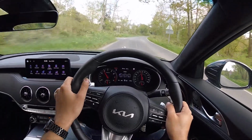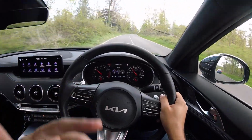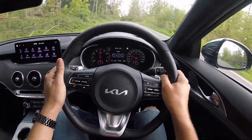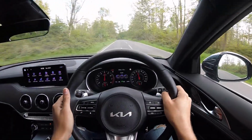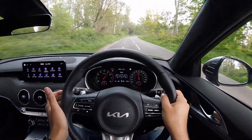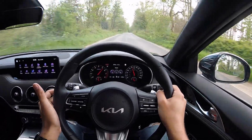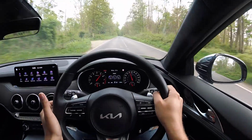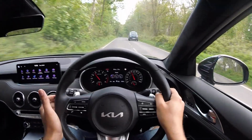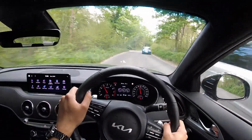Now, for those of you wondering just how the 8-speed DCT works when you take control yourself, I've got nothing behind me, so I can slow down a bit. To be fair, it is pretty quick. Not the seamless, like I say, but the changes are quick enough. Although that time I had to hit it twice to get second. And then I asked for fourth. I didn't get it. So yeah, it's not bad, but there's definitely room for improvement if you ask me.